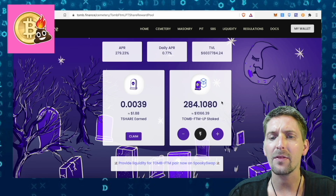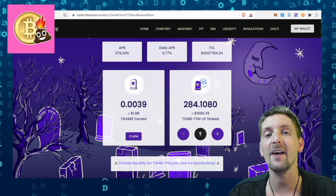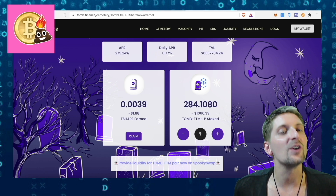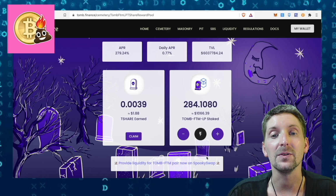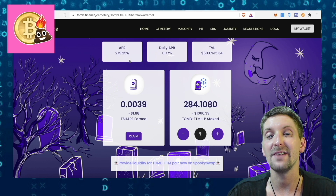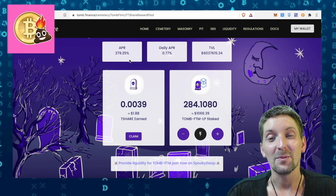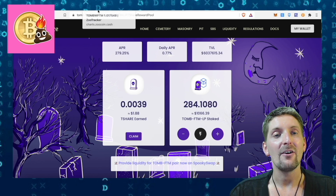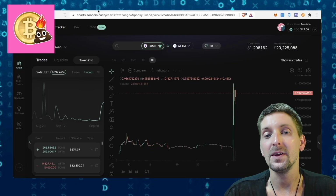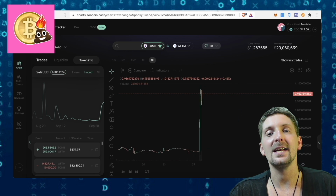So I've got about 1,000 in this wallet. It's very shy of what I did have before, because we're tiptoeing back into Tomb because it was a pretty scary time. But I am getting back into this now because the APR is great, 279% APR, daily APR of 0.77 on your Tomb and Phantom LP. With Harry Ye at the wheel, I believe that this can keep its peg without even using the gatekeeper.